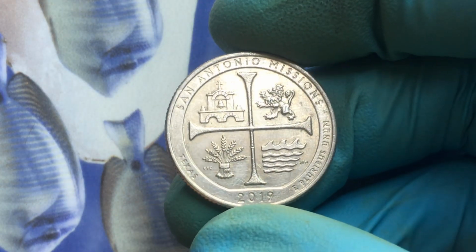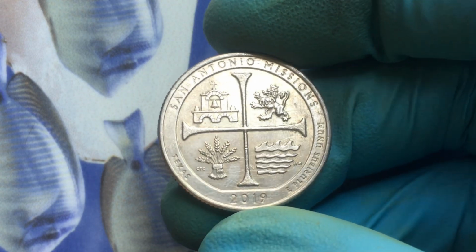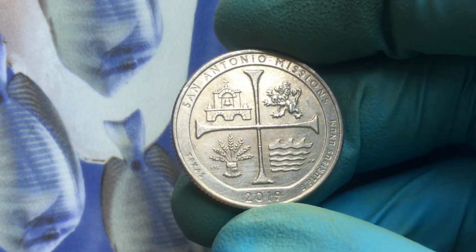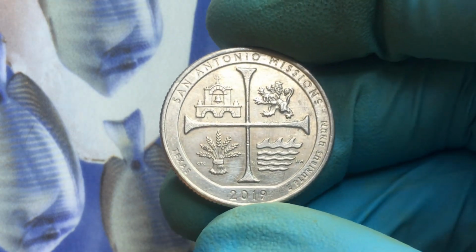Check your quarters immediately. If you have one, don't sell too fast. Prices are skyrocketing. The longer you hold, the more valuable your coin might become.